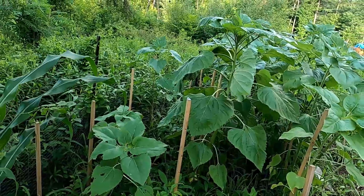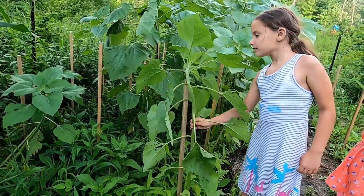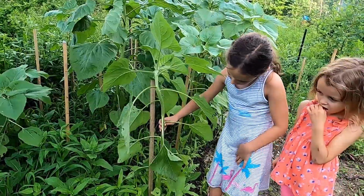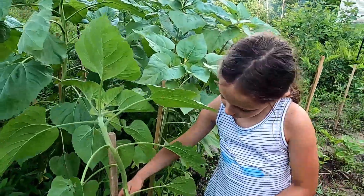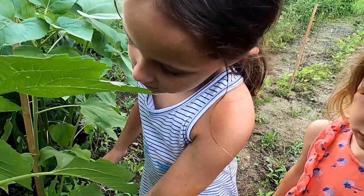Hey, this sunflower is tipping over. The sunflower doesn't know how to stand up. What are you gonna do with it? Can you tie it? How? You just use its leaf.